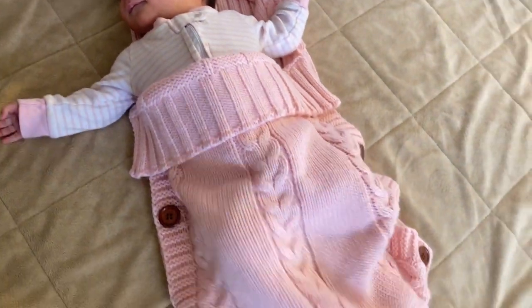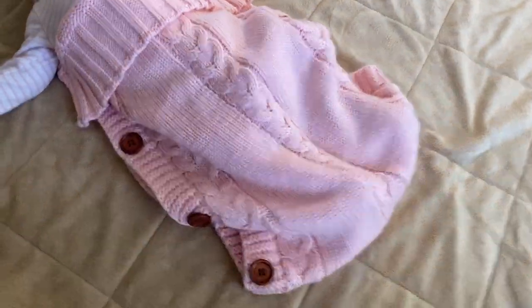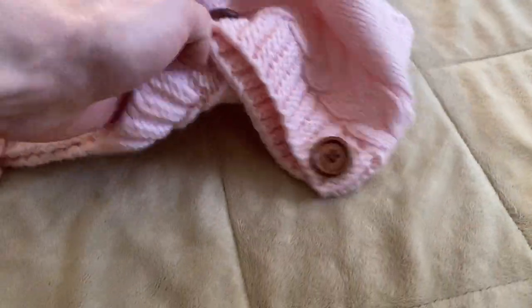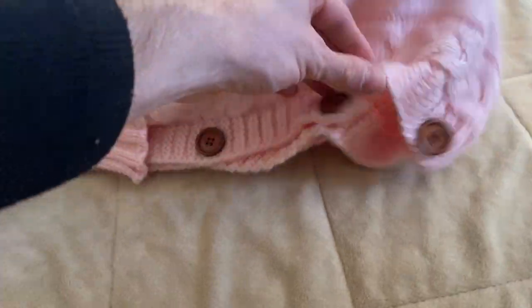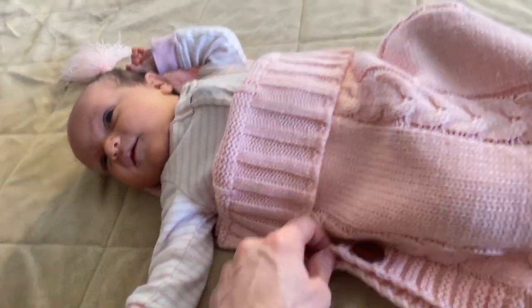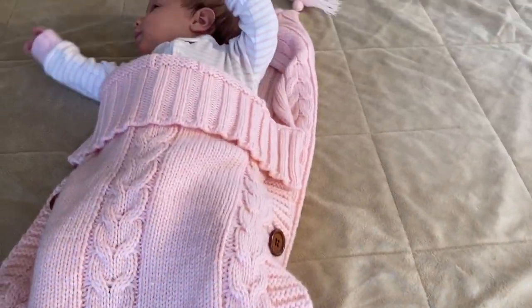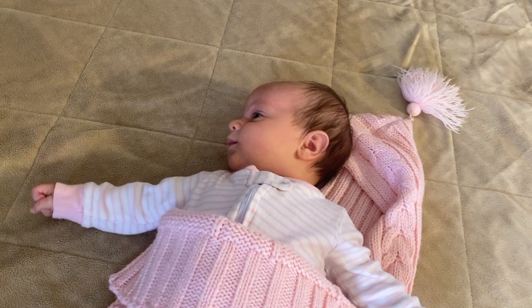Additionally, when it came all vacuum packaged, so it had a few creases, but those came out nicely. We just threw it in the wash once, put it even in the dryer, and you can see that it still looks really great even after drying it on regular heat. So we're really content with this product. The buttons are super cute, the color's nice, and baby loves it.